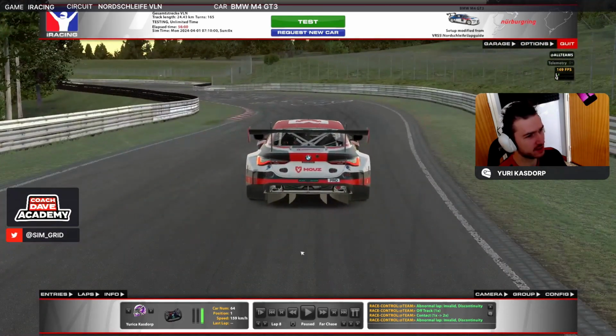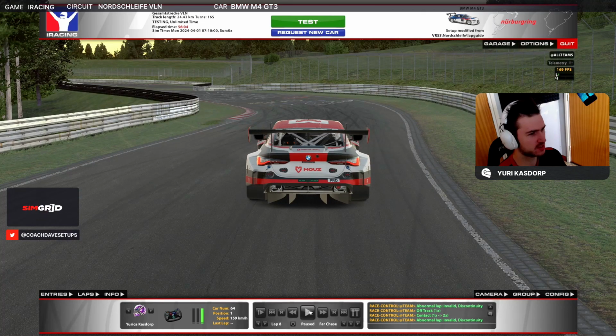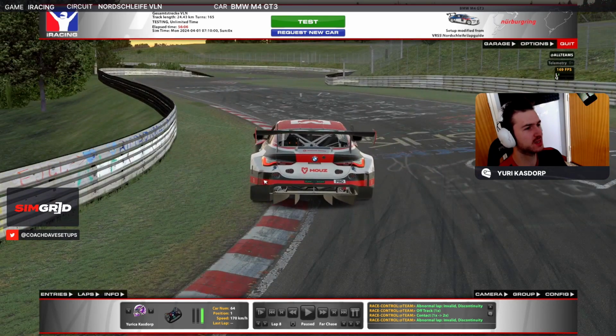And for here, you can follow the curb, but you're also allowed to put 2 tires on the grass here to open up the next right-hander a tiny bit. It's marginal gains, but you can try it if you don't mind that it upsets the car a bit. It can allow you to take a bit more speed into the right-hander.